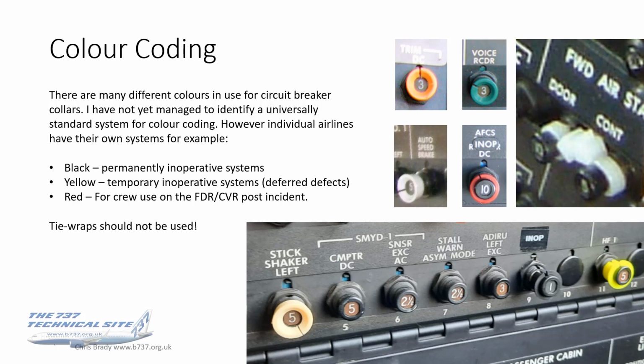The Mac trims we saw from the previous slide has got an orange collar with that particular airline, and I've found examples in my library of white collars, red collars, and a sort of cream coloured collar on the stick shaker there. I've even found photos of tie wraps being used as collars, and this is not standard practice. This is not as decreed in the maintenance manual. So tie wraps, if you see them, they shouldn't be used.